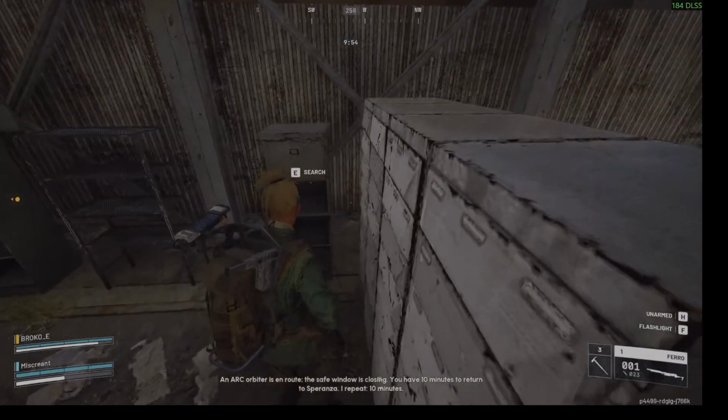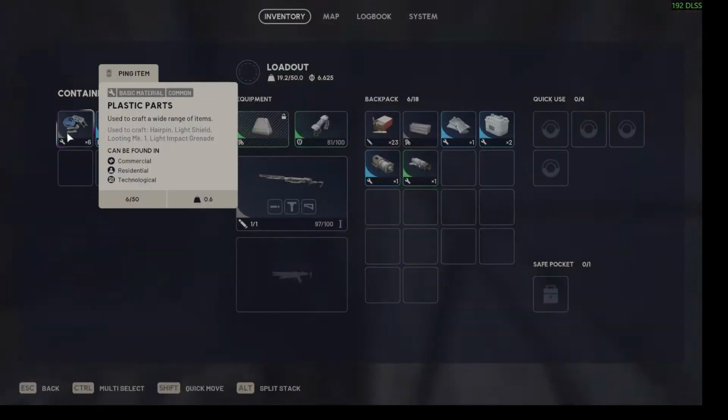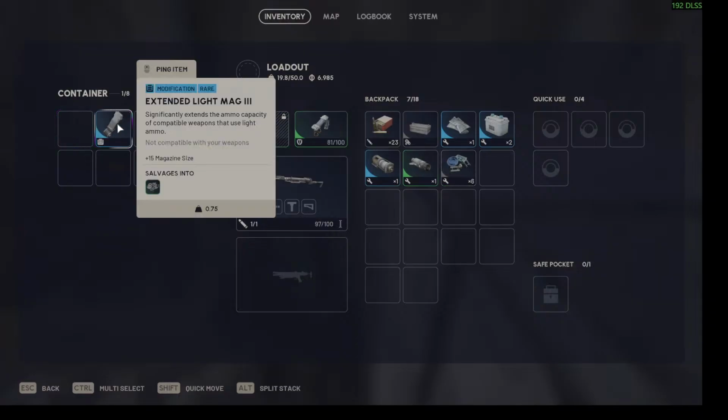An arc orbiter is en route. The safe window is closing. You have 10 minutes to return to Speranza. I repeat, 10 minutes.